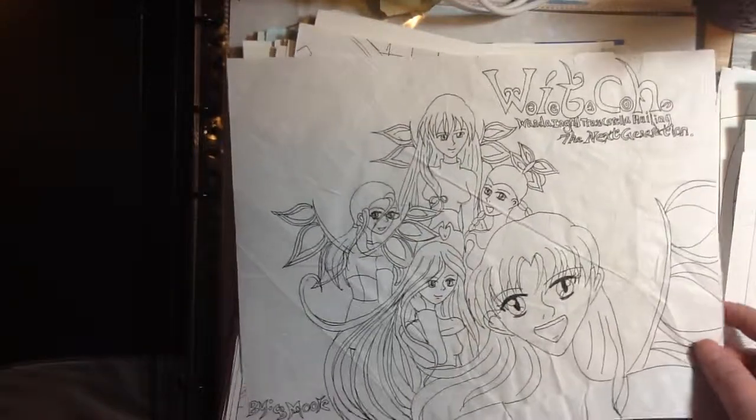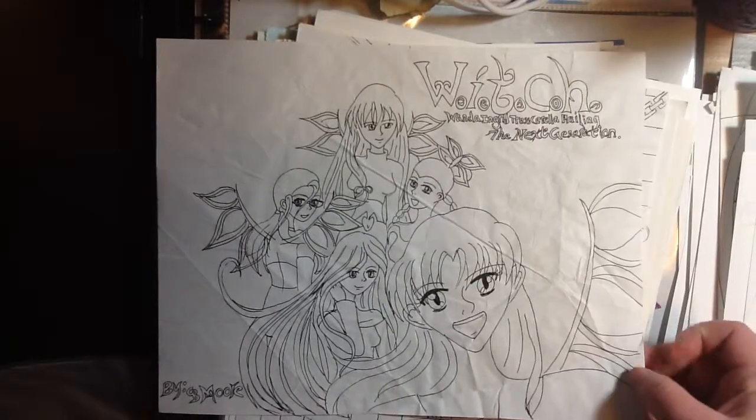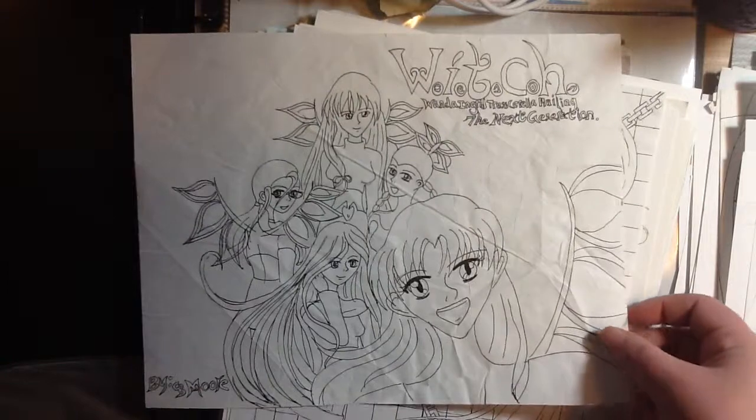And again, this is a really old drawing. It got wrinkled in one of my many moves over the last 6 to 7 years. But I still really liked it. This one I finished in Photoshop.